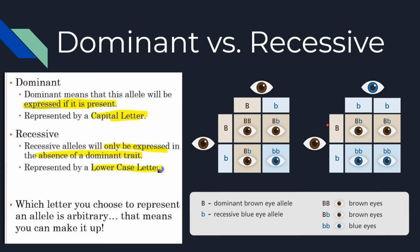Veronica's dad had brown eyes. Now for your dad, we don't know if his was big B, little b, or it could just be big B, like here. But either way, you ended up with brown eyes. Go ahead, Sam, if you've got a question. So yeah, here brown and blue is 50%. If one parent has blue eyes, it means they have two recessive traits. The other parent has brown eyes, but they have one dominant trait and one recessive trait.